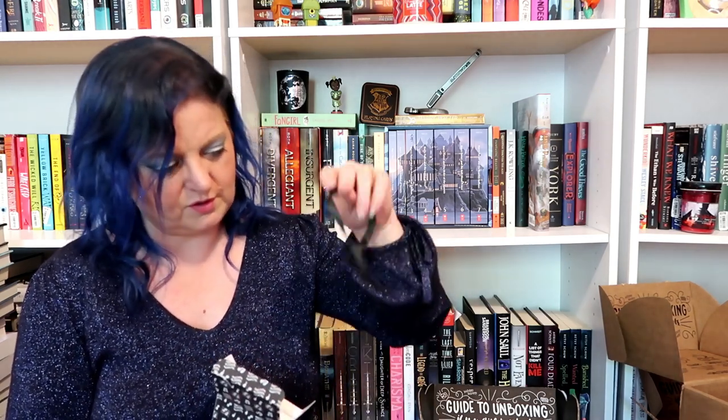Oh, it says it's an Owlcrate wireless speaker. This mini wireless speaker is perfect for playing your favorite music, whether you're having an emergency dance party or wanting something instrumental while you read. We got a little cable, a little strap, tiny little user manual.